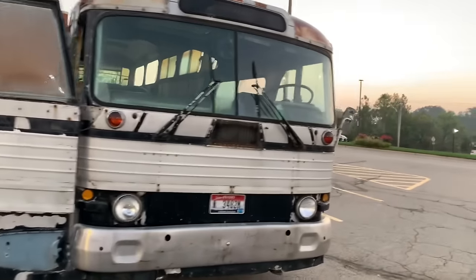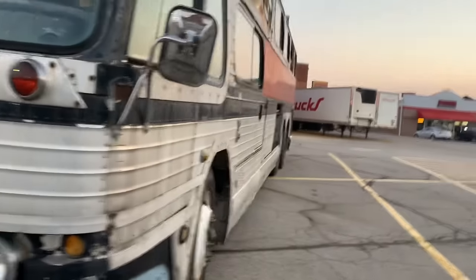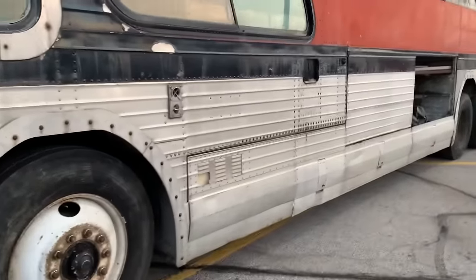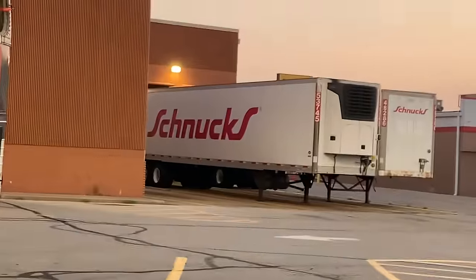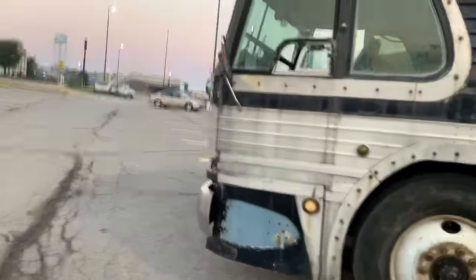She just fired up. The suspension stayed up all night long. This left side came down a tiny, tiny bit. Just fired right up, popped right off. We stayed at a grocery store called Schnucks here, Festus, Missouri, I believe is the name of the town.